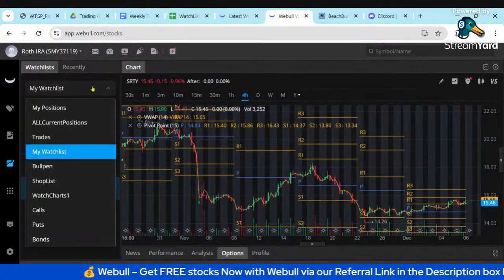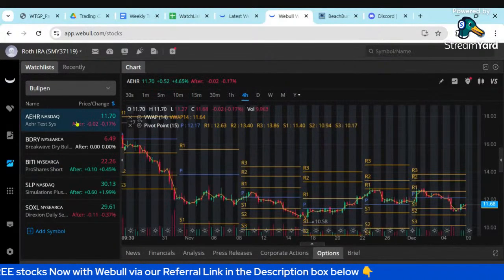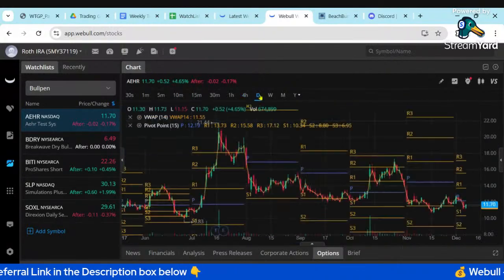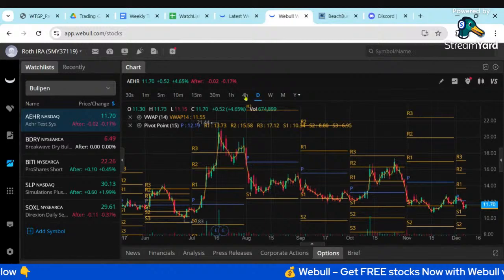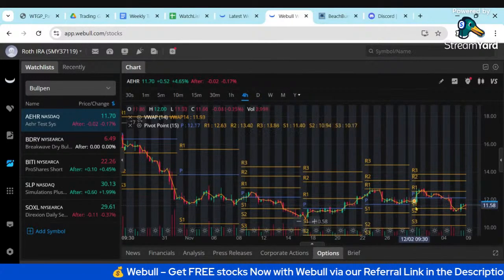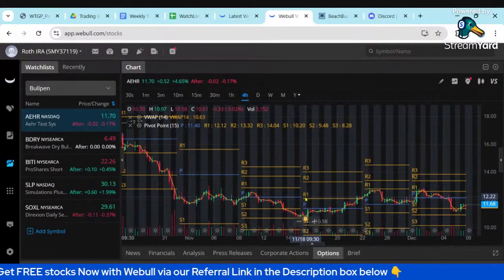So if I quickly look at those charts in Webull, here's AEHR. Again, if we zoom out a little bit, we could see the previous bottoms at about 983. It's been coming down a little bit, still kind of choppy. So we'll see if we can get a pullback in AEHR, give us a good entry point.